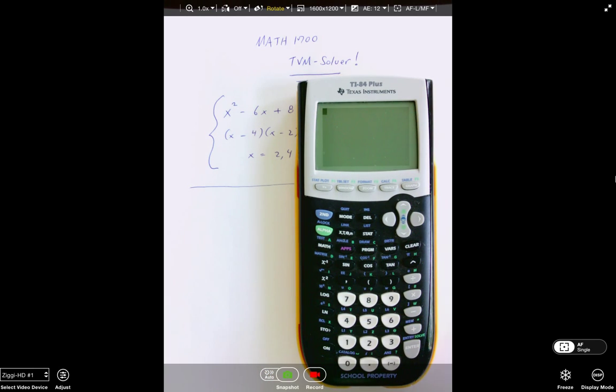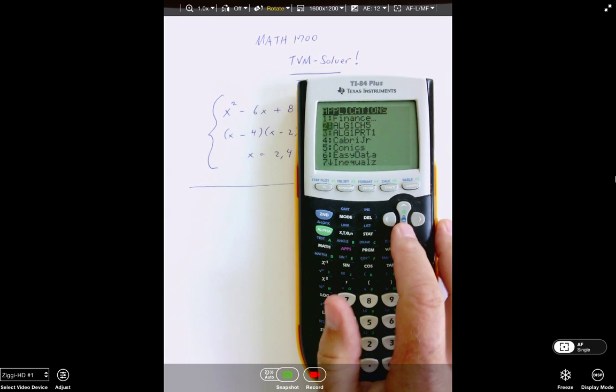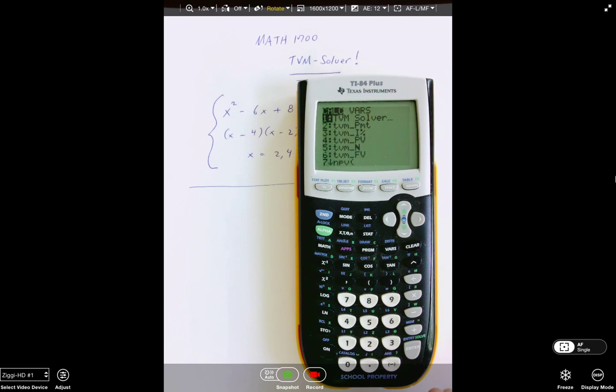On your calculator, you've got an apps button. Let me hit the focus key to get a little better picture. All right, a little better. If you hit the apps button, the first thing you'll probably see is finance. Select finance, and the first thing you'll see is TVM Solver. I don't know why they call it TVM Solver, but they do.